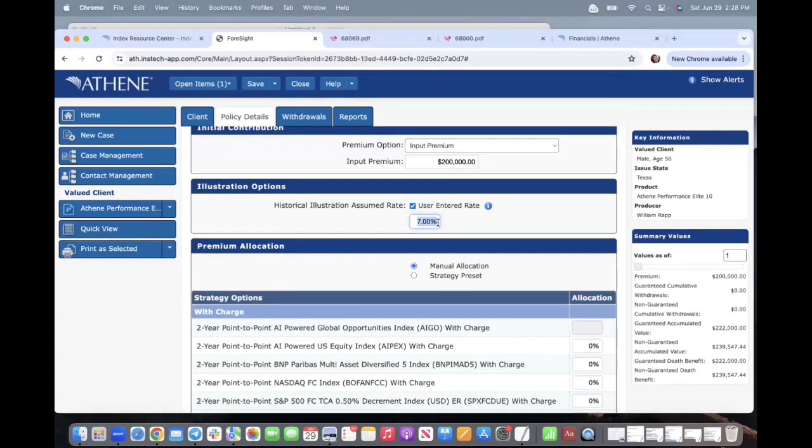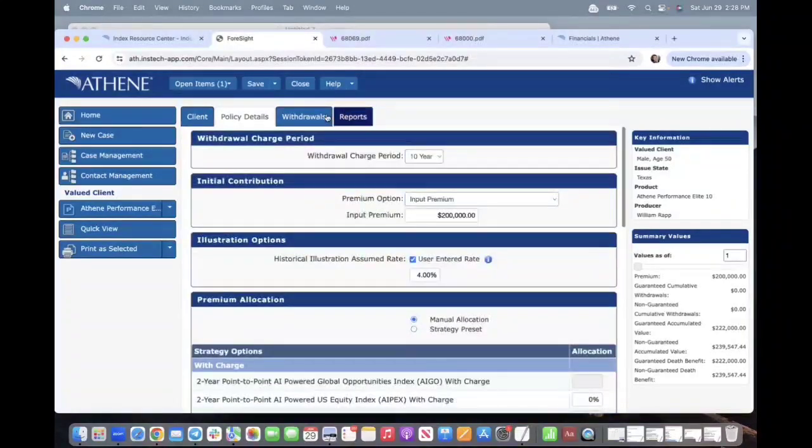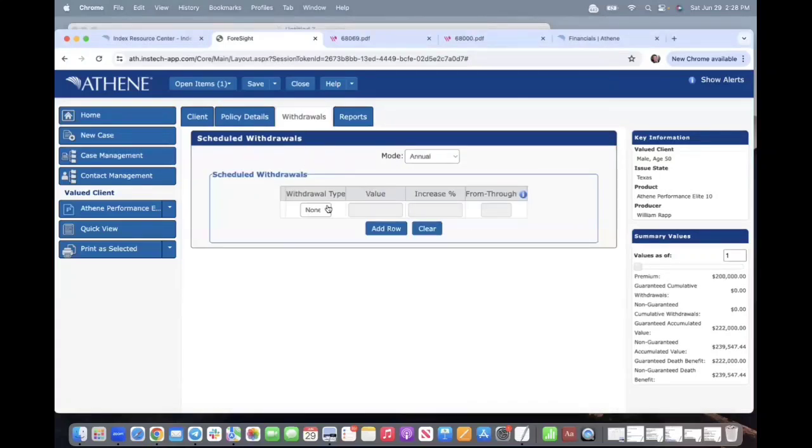So here, for the client, I like to put a 3 or 4% medium, low range, hypothetical together for them, because basically we're going to look at the illustration. I'm going to explain that a little further, so just stay with me, so you can allocate for withdrawals.